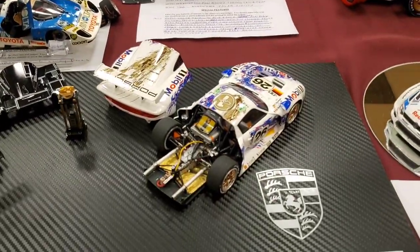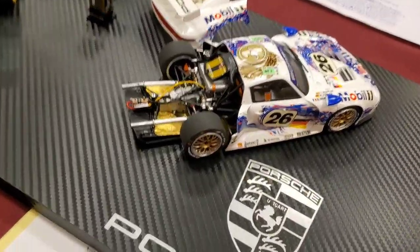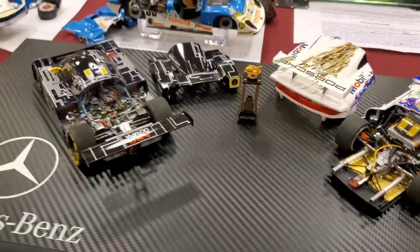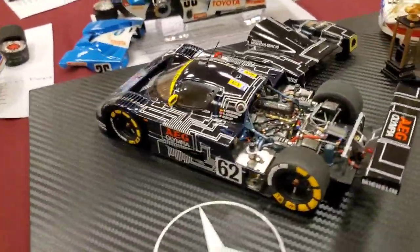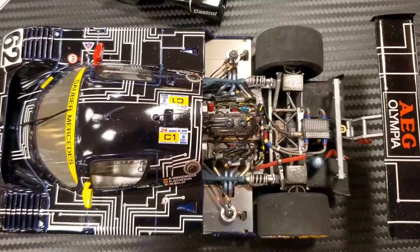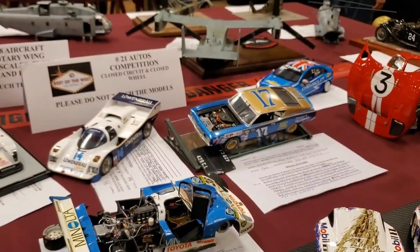It's our friend Kristen's cars. These are so nice. Some of that detail. Amazing. Decal work on this is fantastic. Very, very cool.